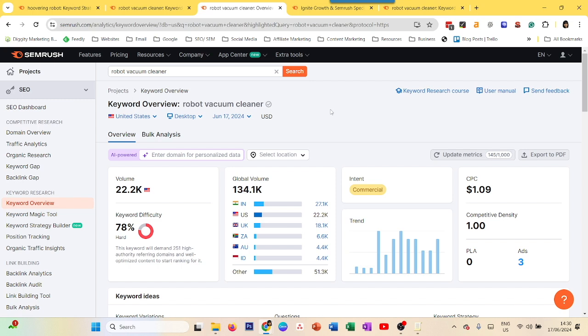And now we come back to the keyword overview. So I have just taken this topic of a robot vacuum cleaner. And here you see it says that the volume is 22,000, and global volume is 134,000, and keyword difficulty is 78%. Now, this is the keyword difficulty average, like it is for any website that wants to rank for it. But it is not the same for every website, right?